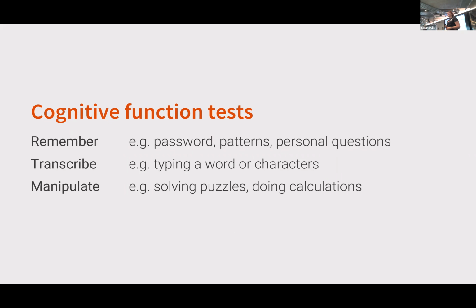And then lastly, manipulation. A bit harder to sort of remember, I think. The other two are more obvious. Manipulation could be anything where you manipulate or change information. So solving puzzles, you do occasionally get those as part of CAPTCHA, or doing calculations. So instead of your traditional CAPTCHAs where they say 4 + 3 = and you have to fill that in, that's also considered manipulation.